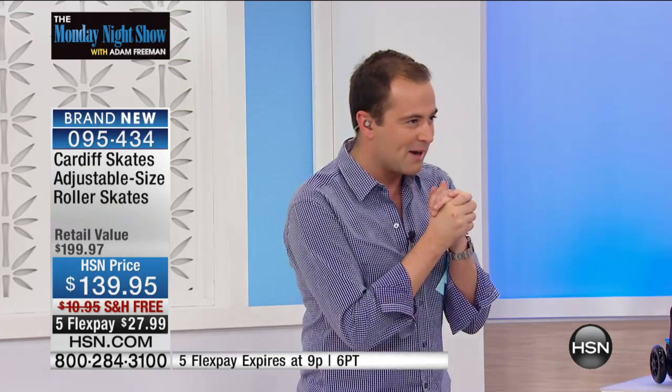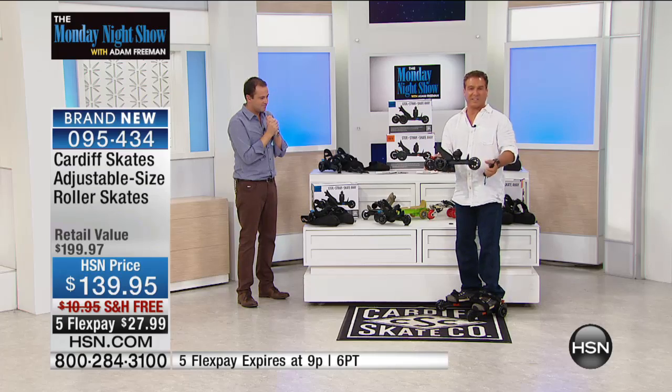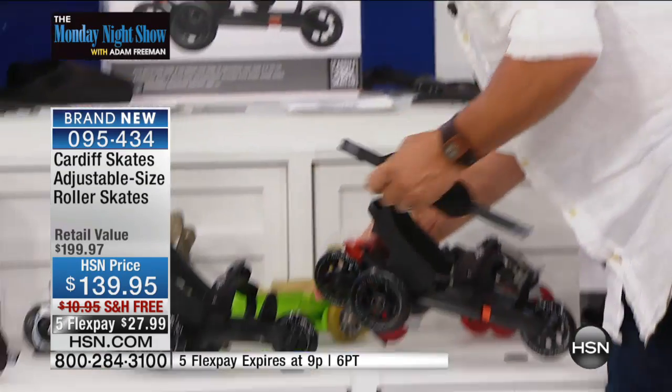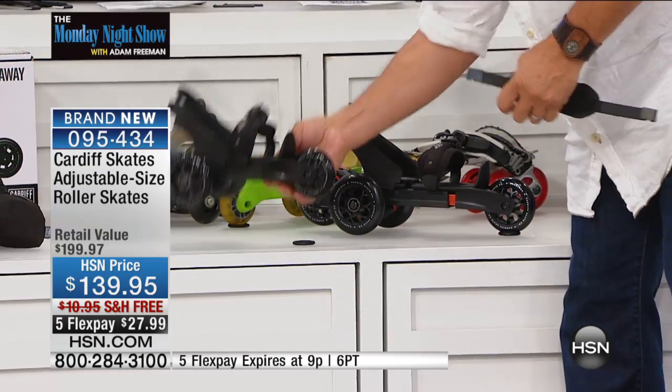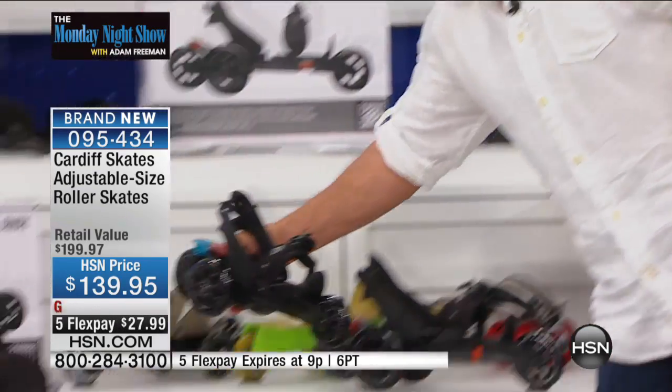Okay, what do we need to know next, Brian? Well, as Adam was saying, we've got our S1. This goes from size 8 to 13, automatically adjusts. And then this is our S2, goes from size 2 to size 7. So that's what you need to know about sizing.